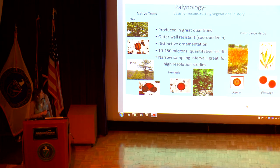So for example, in this particular situation, when we find more oak and hemlock, we know that it's a little bit cooler, wetter environment than when we find more pine and hickory, because hickory and pine like a drier, warmer environment generally. And then our disturbance species are things like Rumex, which is called dock, I think, in the common name, and Plantago, which you see in cracks in the sidewalk, plantain. And they're from Europe.